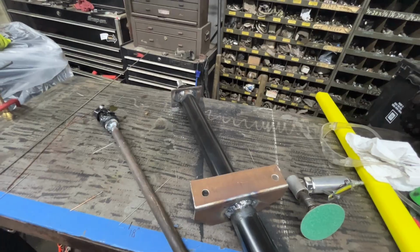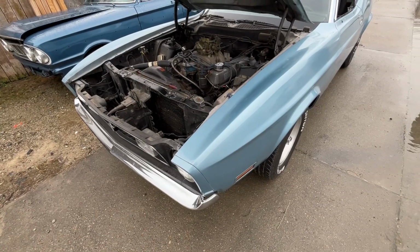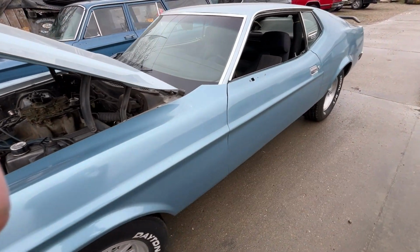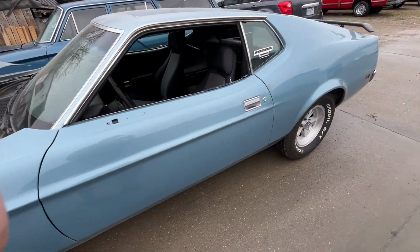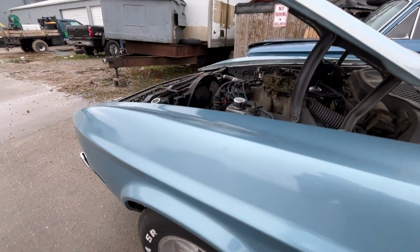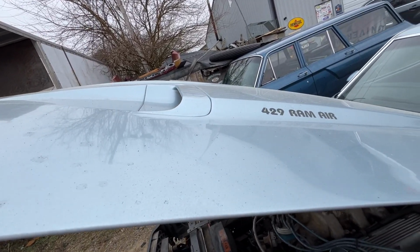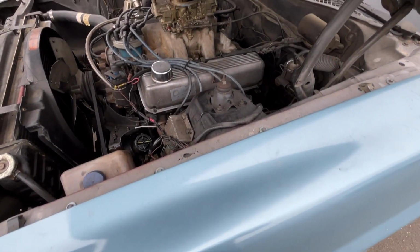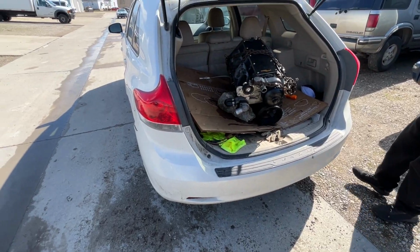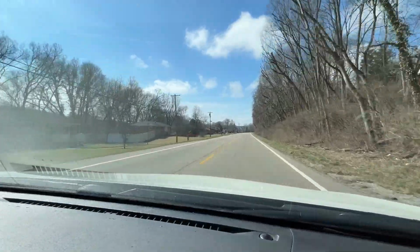So the rest of the day we spent going to get my father's motor. We decided to buy a stock bottom-end house motor with nice cams, timing chain, and some other stuff. We went there. We seen this beautiful blue 429 Cobra Jet Mustang. Pretty car. I mean, the prettiest blue I've ever seen on a Mustang. Pretty cool to see that.